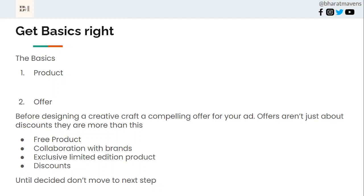Then exclusive limited edition products is also an offer. Last year, for example, Starbucks launched a red cup during Christmas. That's a limited edition, and that's why instead of going to other coffee brands, people might choose to come to Starbucks, because that's a limited edition product. So that's the offer. Last but not the least, it's the discounts, obviously what everyone understands. This is the product, next the offer.